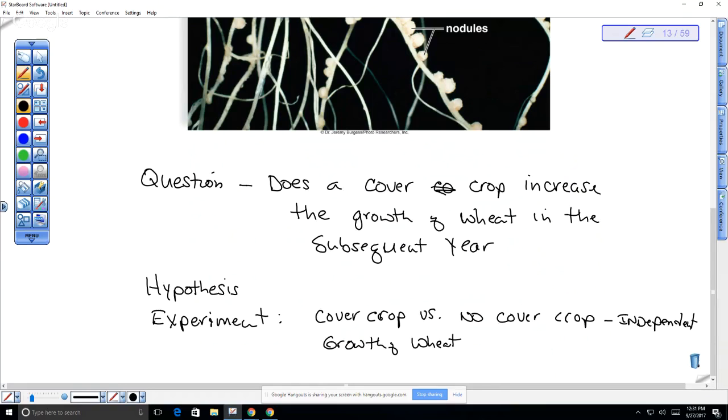Now, what would you have to keep constant? The type of wheat, excellent. So the type of wheat. How about what else? Weather. So you wouldn't want them really far apart because one might get more water than the other, more precipitation. What about fertilizer? Right, you would probably not fertilize either one of them. You would not want to fertilize the one that doesn't have a cover crop because that's just adding inorganic nitrogen to the soil. So you would want to control all the other variables that would affect the growth of the wheat.